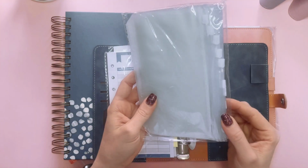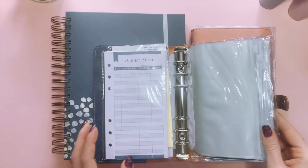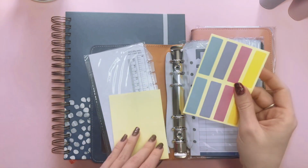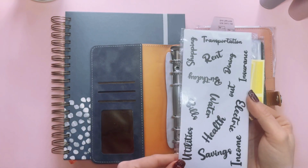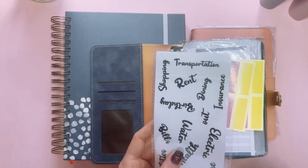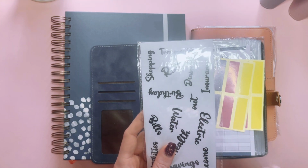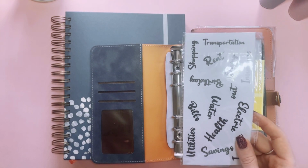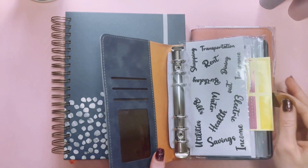You get, I think I counted 12 in one of them and 11 in another. I haven't taken them out yet because I was waiting to do this video, so we will see how many we get. You get some budget sheets with it, some coloured tab stickers, a ruler. I've now got 4 of these. And some more of these stickers, but again, I don't use these. I did initially, but I've got my own. I bought some vinyls to replace them, and I've printed out some more for some new categories that I'm going to possibly introduce in the near future. So that's what you get in each of those binders.